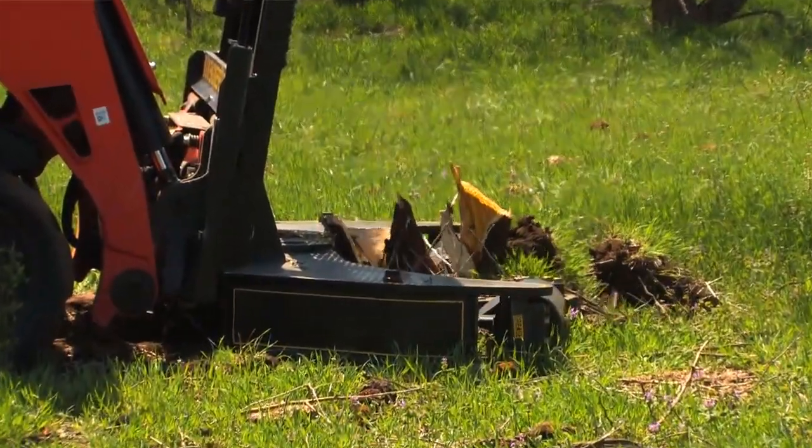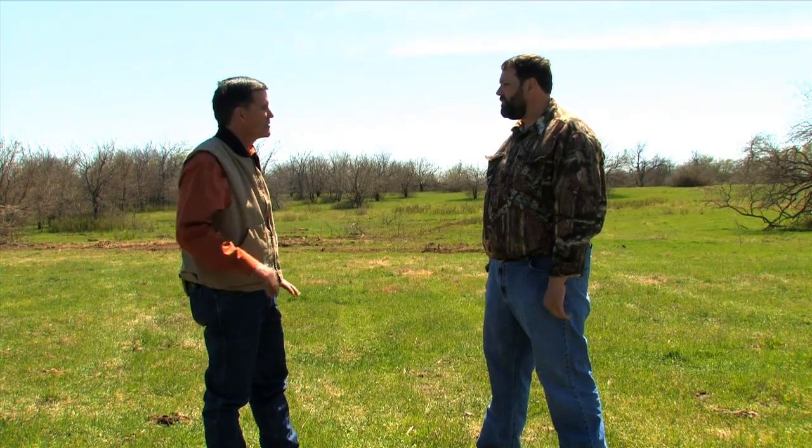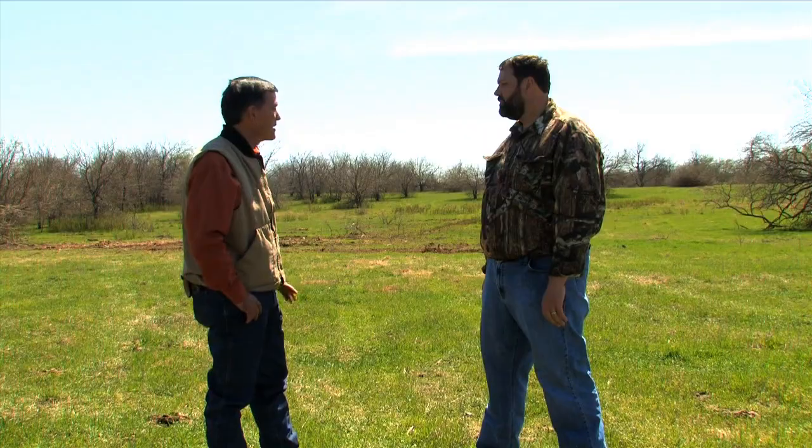Right. We've disturbed the soil somewhat, but the stumps are low enough to the ground, we'll be able to mow over them if we want to, and that'll grass back over, and by the end of the summer, you probably won't even know we've done that.